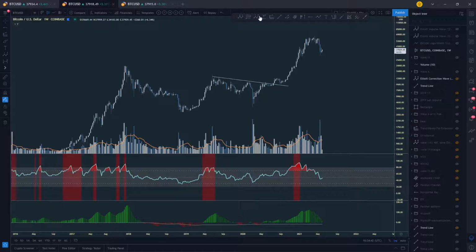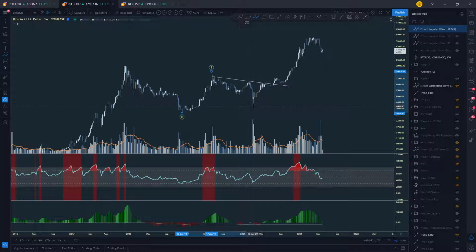For now, we assume that we have the end of this correction here. And I think we started an impulse here. We did have a pullback for a 2 here, we topped out for a third, and we're doing the fourth wave.